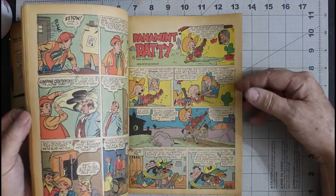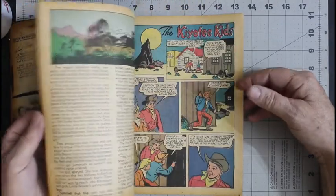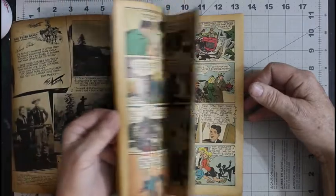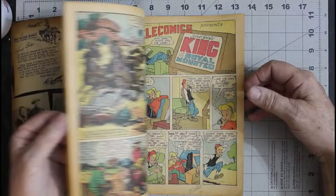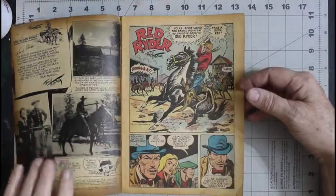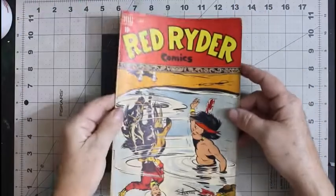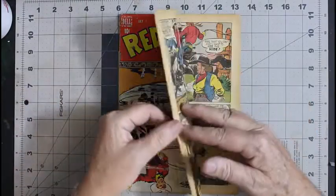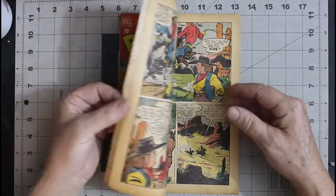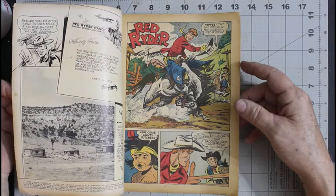Panamint Patty by Dan Gormley. Good stuff. I look forward to reading these. I think I also have a Red Ryder Big Little book. And now, that was number 50. This is Red Ryder number 60. And of course it's published by Dell at this time. July 1948.